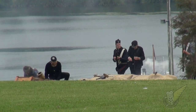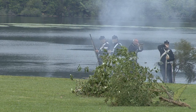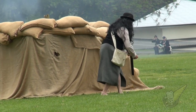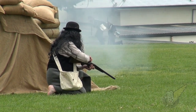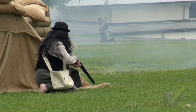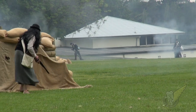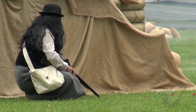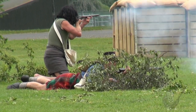We have the regiment. As you can see, they're operating in pairs. Remember, this is a new way of fighting as opposed to the regimented all fire on command. So they're buddying up there in pairs. So once one is ready to fire, the other one should be loaded. They're trying to outflank the guys here. Looks like the Maori have sustained a casualty there. The regiment seem to be all fine and intact, trying to outflank the guys.